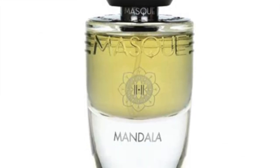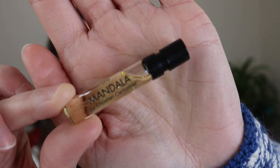And this is one that I have been dying to try for a while. This has been on my wish list on Lucky Scent for a long time. I've just been really interested in this fragrance. So, Mandala, and it says underneath Mandala, the whole universe. Okay, this is super, super woody. This is like a spiced wood fragrance.